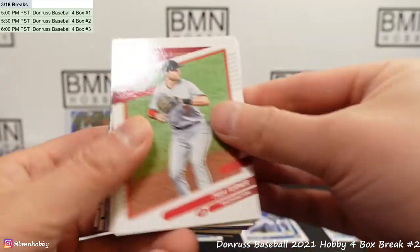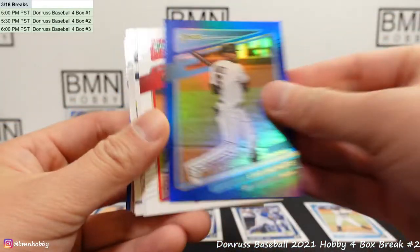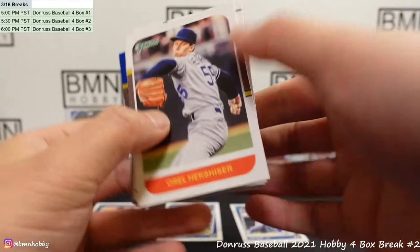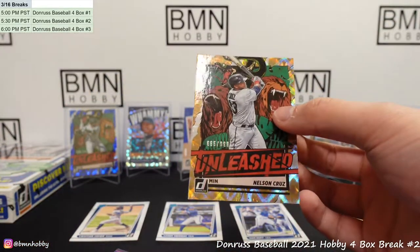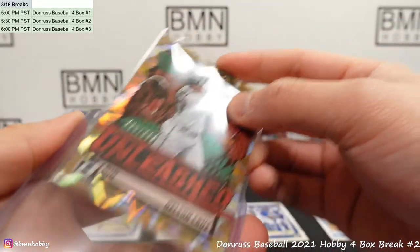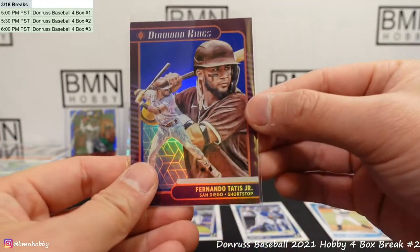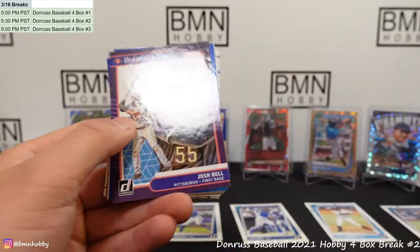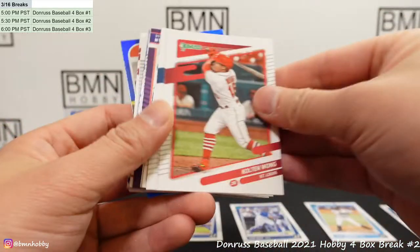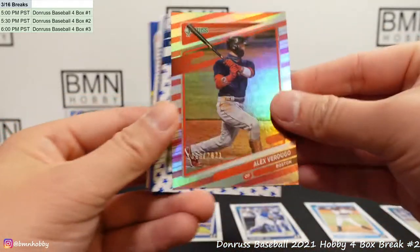Jeff Bagwell. Ken Griffey. Whit Merrifield. Stanton to 21. Starling Marte Blue. Orel Hershiser. Evan White, rated rookie. Walker Buehler. And nice, another Unleashed. Can't get enough of these. Nelson Cruz, nice one, Minnesota. Awesome looking cards. Fernando Tatis, blue as well. Starling Marte, Vlad Guerrero, Ryne Sandberg, Bryce Harper, Josh Bell, Clevinger, blue. Matt Chapman, Diamond Kings, Luis Garcia, rated rookie, Verdugo to 21.